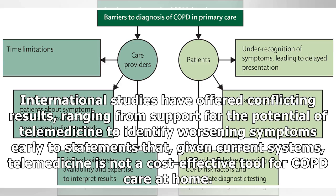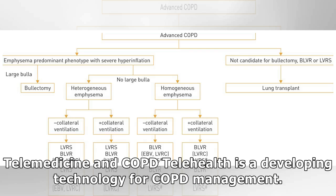International studies have offered conflicting results, ranging from support for the potential of telemedicine to identify worsening symptoms early to statements that, given current systems, telemedicine is not a cost-effective tool for COPD care at home. Telemedicine and COPD telehealth is a developing technology for COPD management.